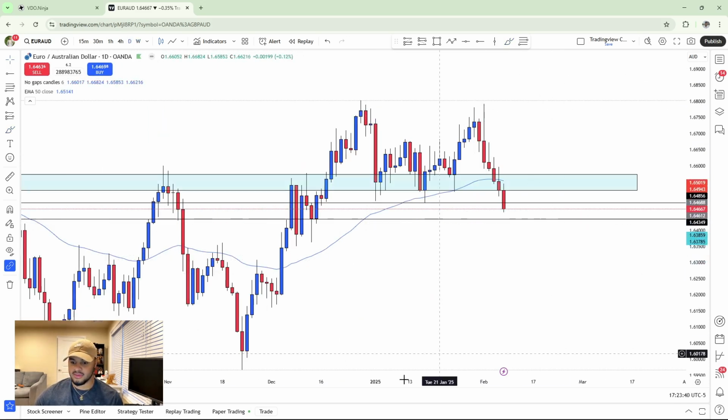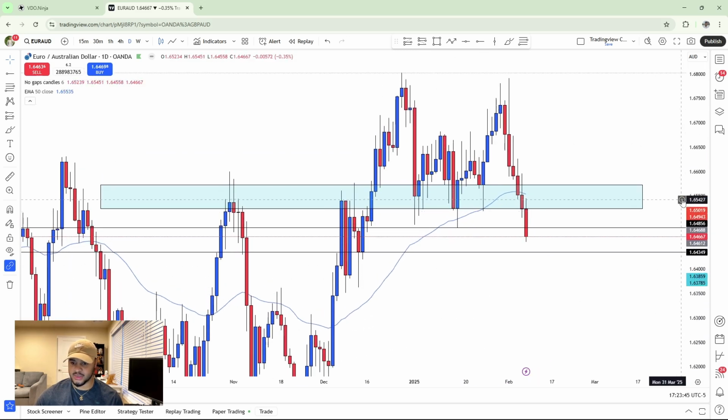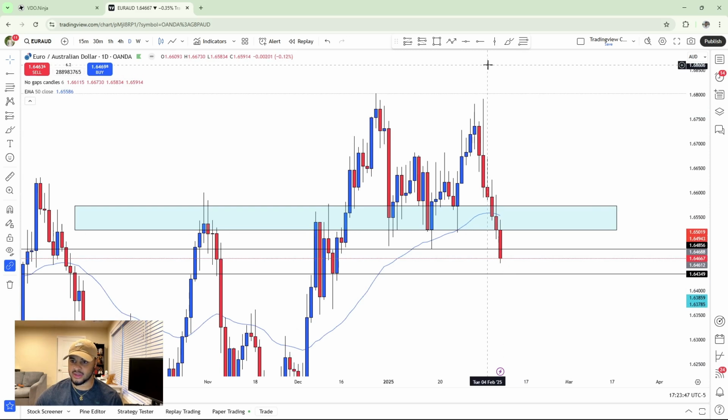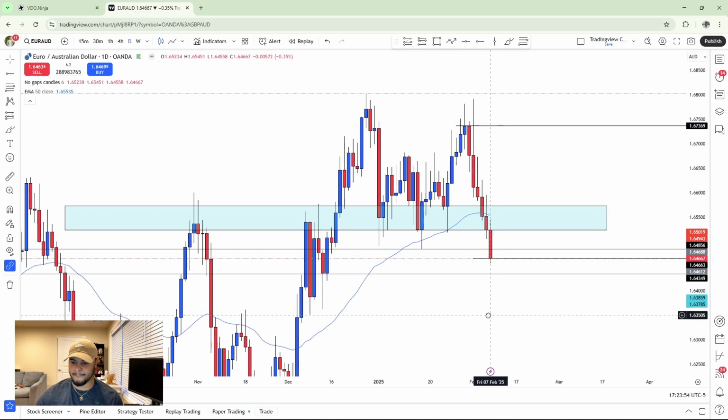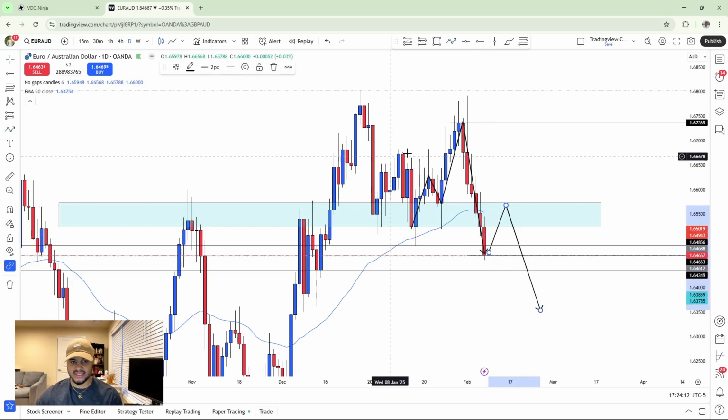Now, for the daily and the 4-hour, I have a sell bias just because we did break structure and it is currently bearish. This is the lower high and this is the lower low. So what I would be expecting is for price to come back, retest this area that it just broke, right? So it looks like this. Retest this area that it just broke and then respect it to continue down.